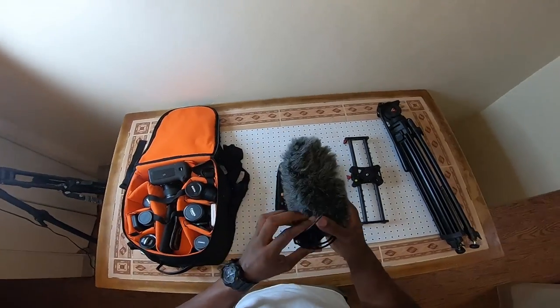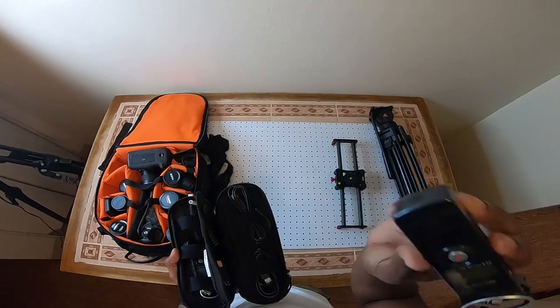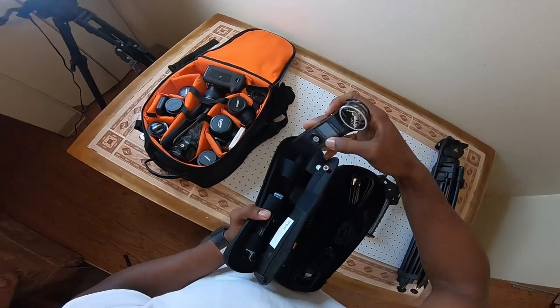We got the Rode VideoMic Pro. I'm only using this for reference sound. I'm using the H1 Zooms, and just throw this in your actor's pocket and you're pretty much good to go.